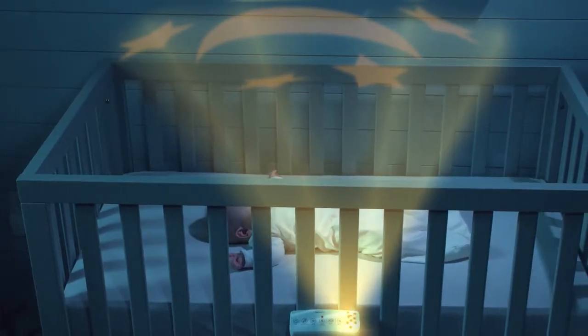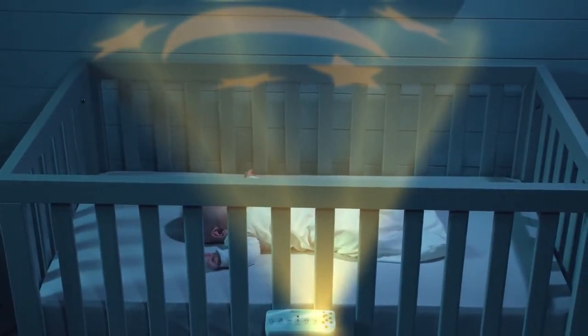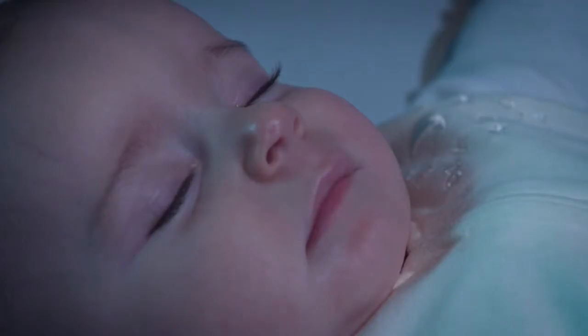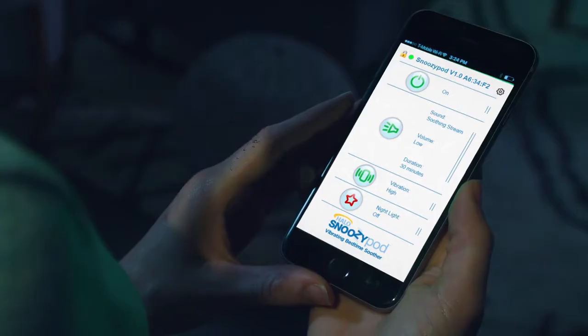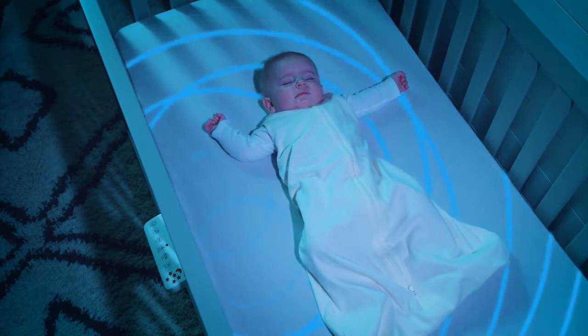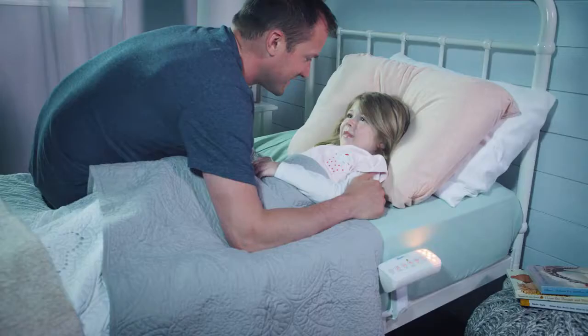The star and moon nightlight projects a soft amber glow that won't disturb your baby's circadian rhythm, helping your little one fall asleep and stay asleep. Because SnoozyPod is Bluetooth enabled, you can conveniently control all soothing functions from your smartphone without disturbing your baby.